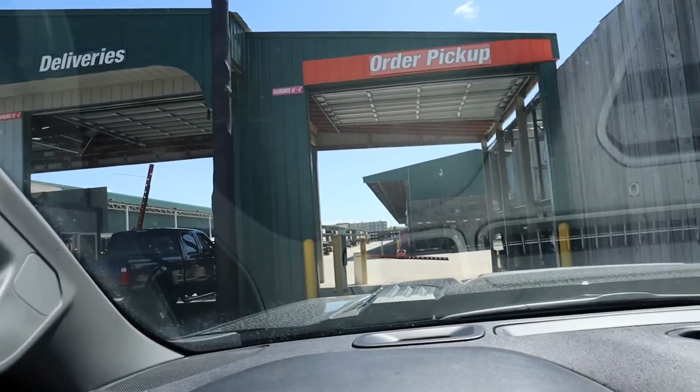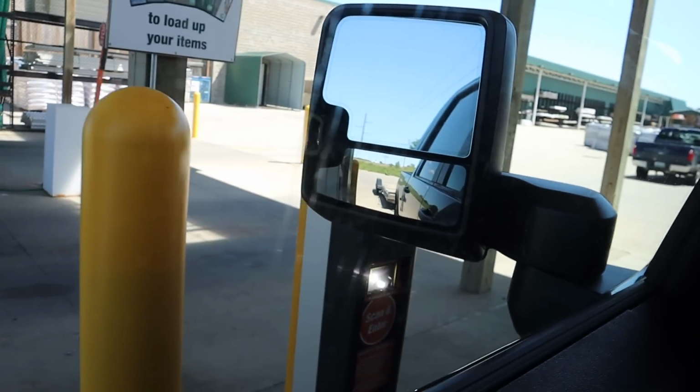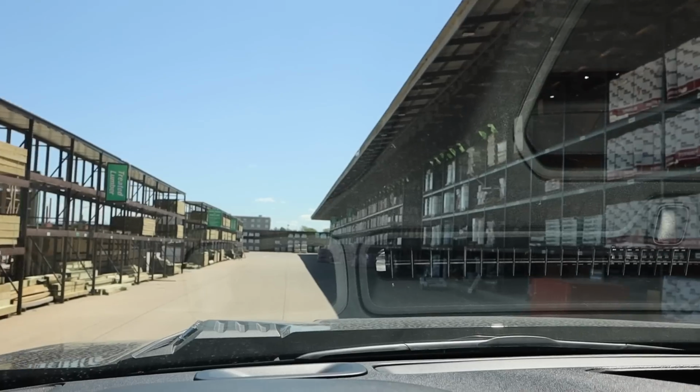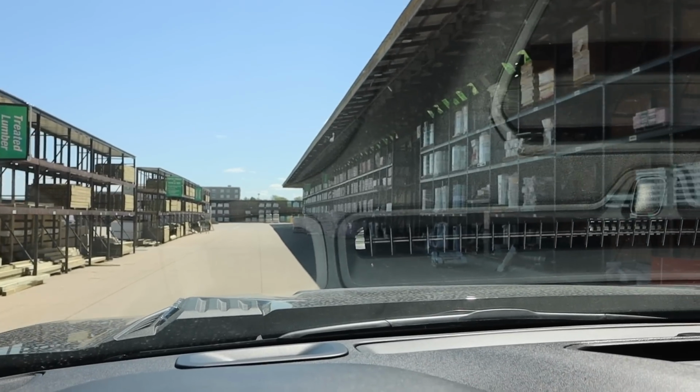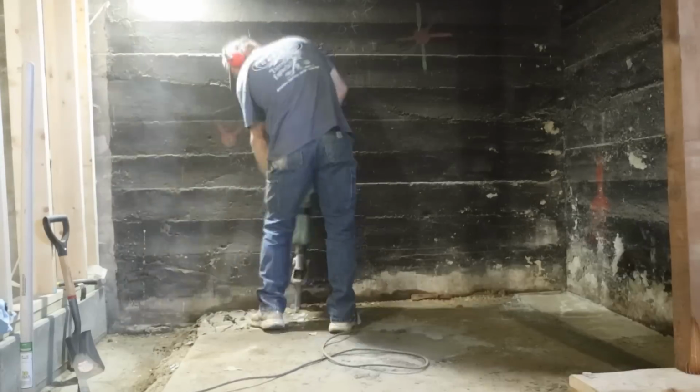Order pickup! Oh boy, I always struggle getting close enough to this thing without smacking my mirror. Look how far my mirror sticks out, a mile. Shingles and wood, shingles and wood, shingles and wood. All the way down there to the end. They have 195 bags of concrete, so I ordered all 195 of them, and I have no idea if this is honestly going to fit on the trailer, but we're about to find out.